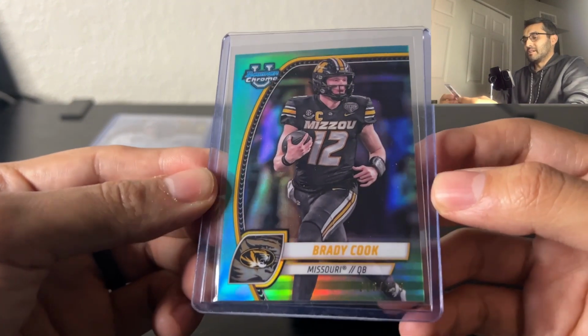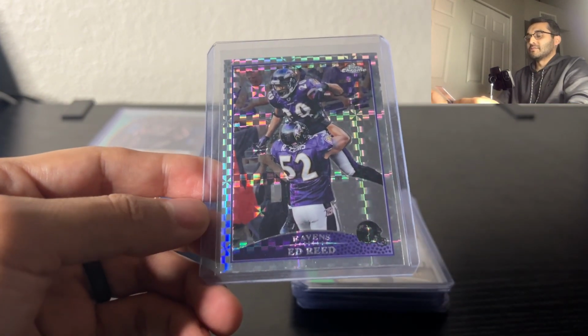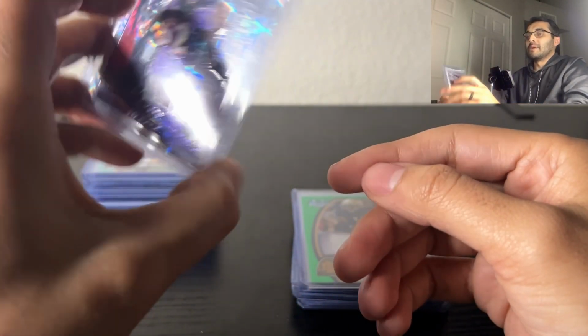This was probably $2-3. Brady Cook, disappointing season. I think I took an offer on this. I just recently sold the refractor of this for like 32-ish. I think this was 30. Well, you know what? I'd rather put those funds into something else. I didn't even have this one in my binder, so I guess it wasn't even my binder copy. I'm not putting it in my binder.